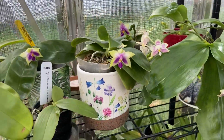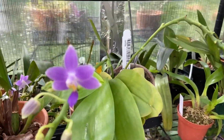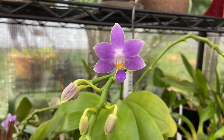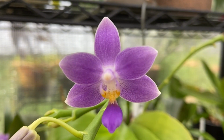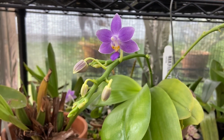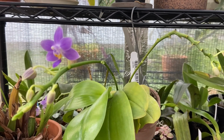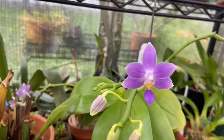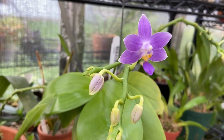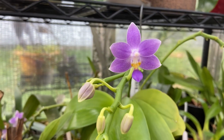And then down below, one of my favorites. Look how gorgeous. Can you see those itty bitty little speckles? And this is its 3rd spike right now. And that spike is actually branching, so that's happening for the very first time. And this one also smells of cinnamon.